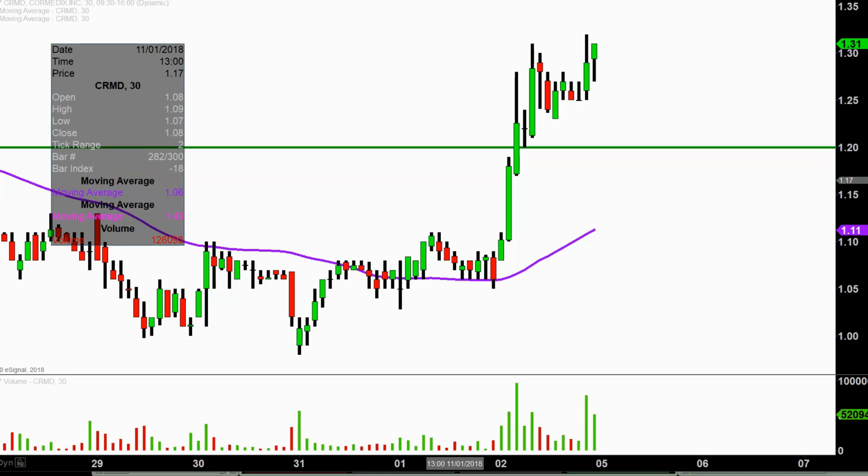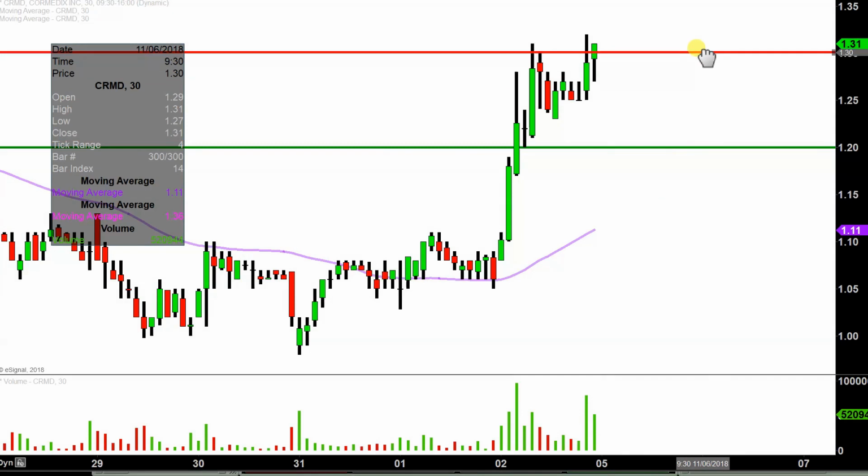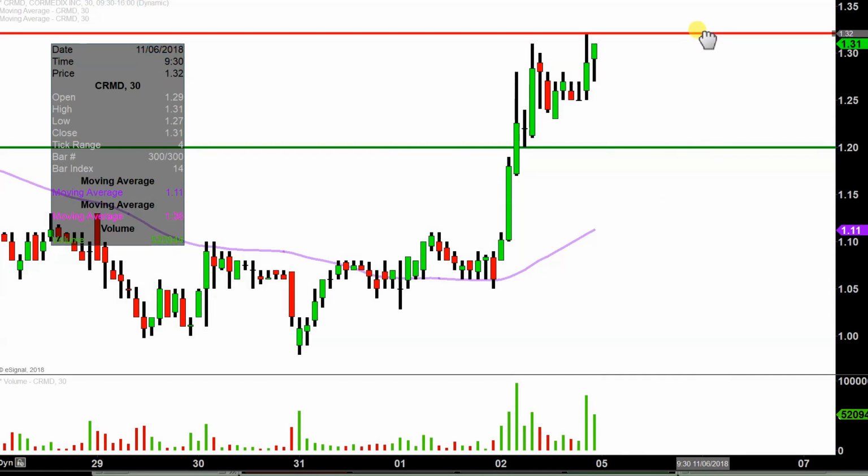What about levels of resistance? As far as where the sellers are at, as of right now, the party stopped today at $1.32, so nothing complicated behind it. That is where clearly some sellers are hanging out. So $1.32 will be public enemy number one going into next week.